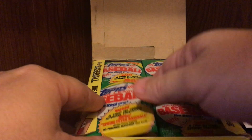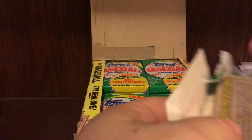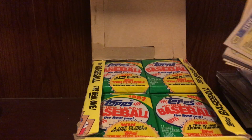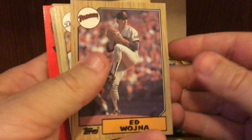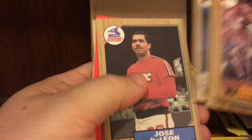So there's a Ricky Aguilera, Mike Bielecki. And I'll try to go through these pretty quick, so it's not an extra long video here. But once again, we're looking for the Barry Bonds. And like I said, it books for around $8. You see the gum stuck on the card. If we pull a Gem Mint 10, I think PSA Gem Mint 10 right now is around $50. That's what it has on their website, but you can probably get it for a little bit less on eBay, as you can with most things, cards.